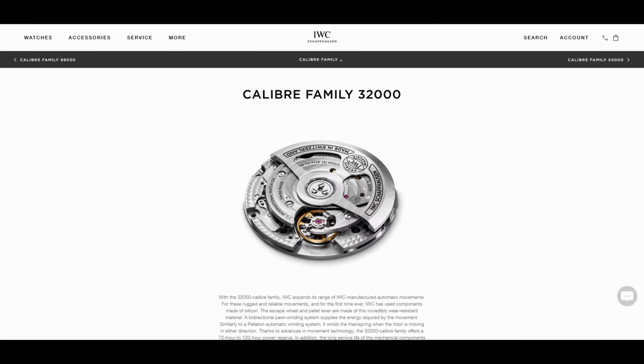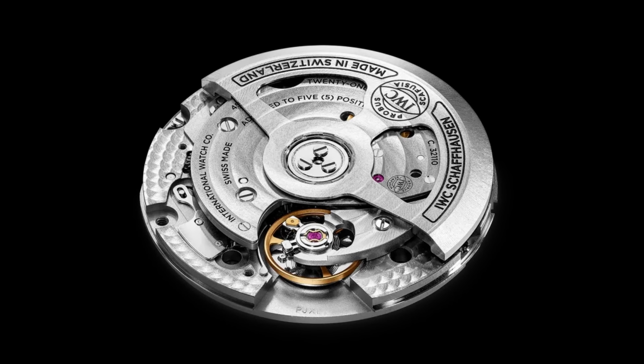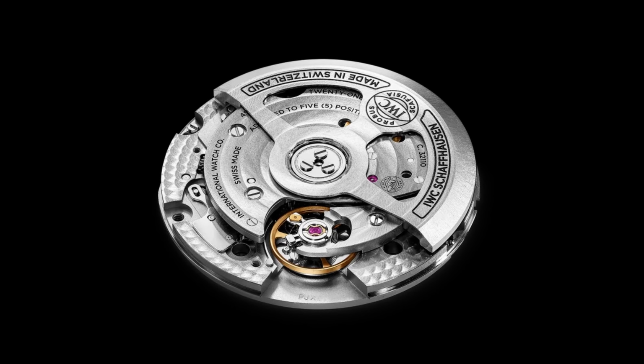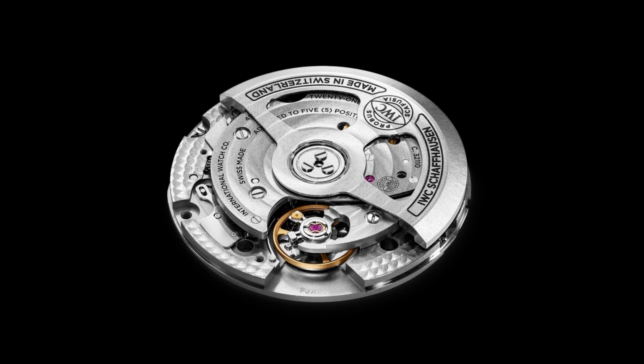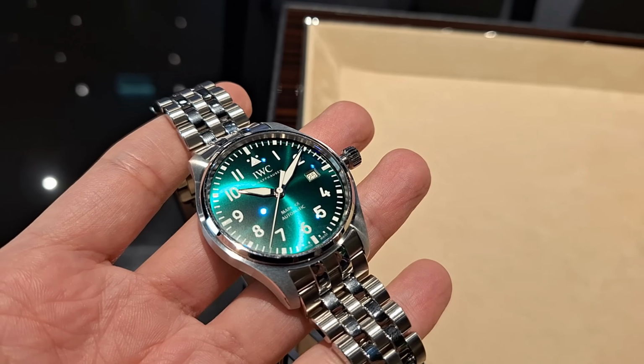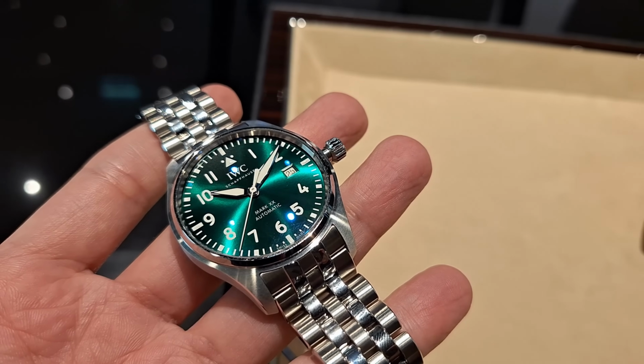The Ingenieur is powered by the IWC caliber 32111, the same movement found in their Mark series collection. It's a high-quality, robust, and reliable movement, featuring a 4 Hz beat rate and an impressive 120 hours power reserve. The biggest challenge is trying to ignore the fact that the same caliber movement is used in models like the Mark 20, which with a bracelet is 50% less expensive at MSRP.